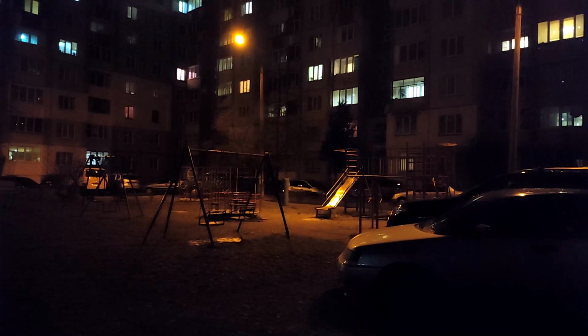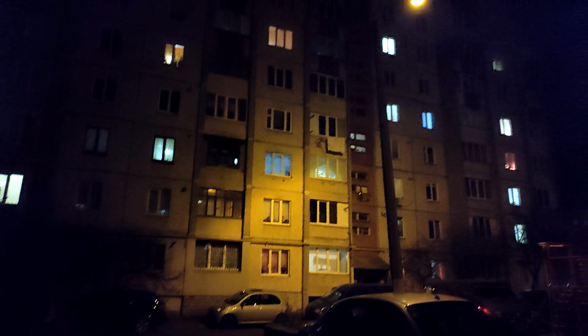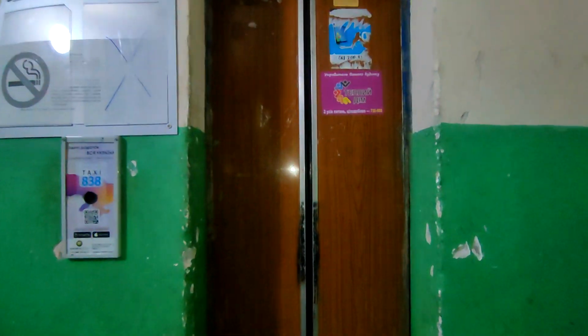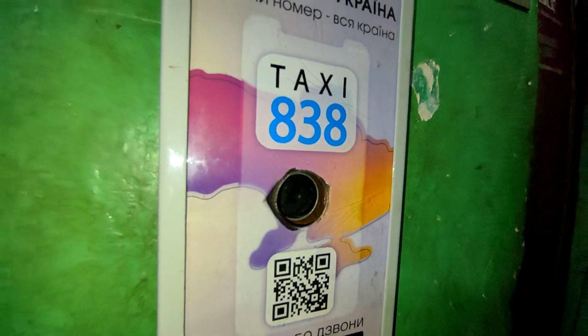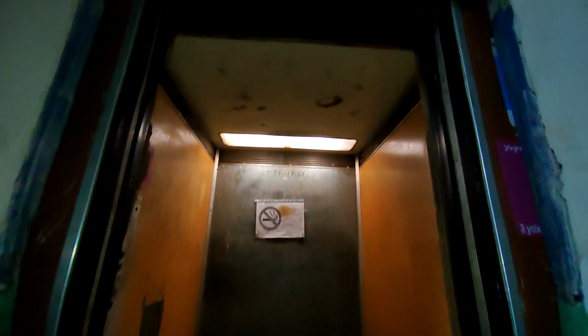So then, let's now go to some more out-of-town Soviet tower blocks. There's something very creepy about Soviet blocks at night time. Head into the first one, which has got a classic Soviet lift. And by the way, I'm not pressing this button to call a taxi, this is the lift button in the middle of the advert. Wow.